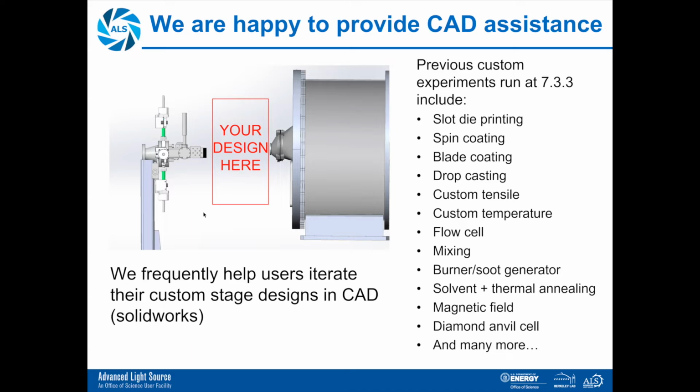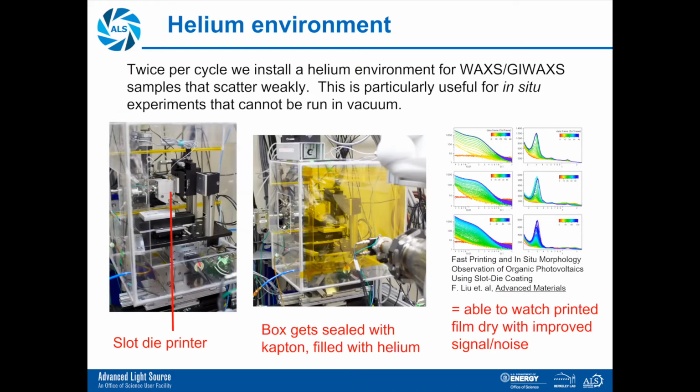Here's another capability that we offer at the beamline. This is a helium environment. It's kind of a just hacked together box, but it's been incredibly useful and productive. It's basically a helium environment that we use for WAXS and GIWAXS samples that scatter weakly. The point being, the box is filled with helium, so the beam goes through a path of helium instead of air, and it doesn't generate tons of air scattering that will noise up your data. So you get improved signal to noise with this environment.